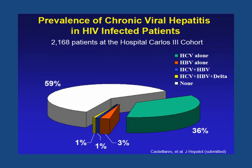The prevalence of chronic hepatitis C in HIV patients is, as I said, about 30% to 35% in this country. If I look at my patients in my clinic at the VA, about 30 to 35% of my HIV patients also have hepatitis C. A smaller number, about 2 to 3%, have hepatitis B as well as HIV. And triple-infected patients are quite rare and represent probably less than 1% of the population of patients who have HIV.